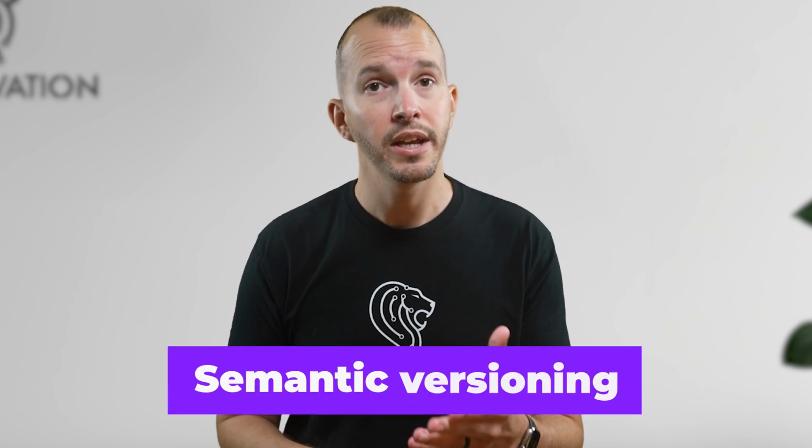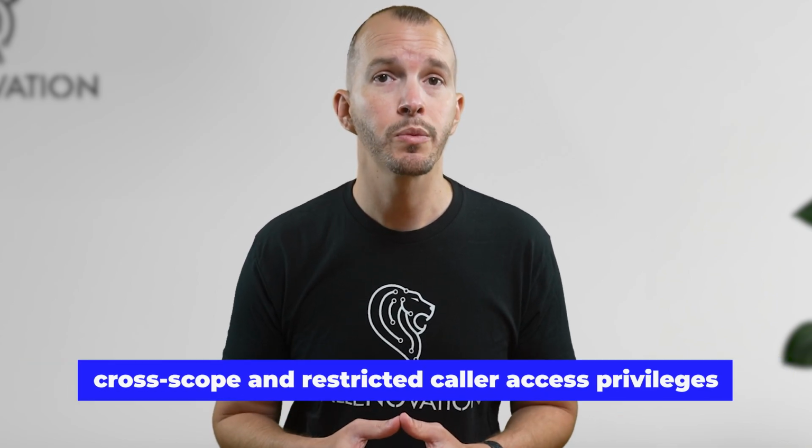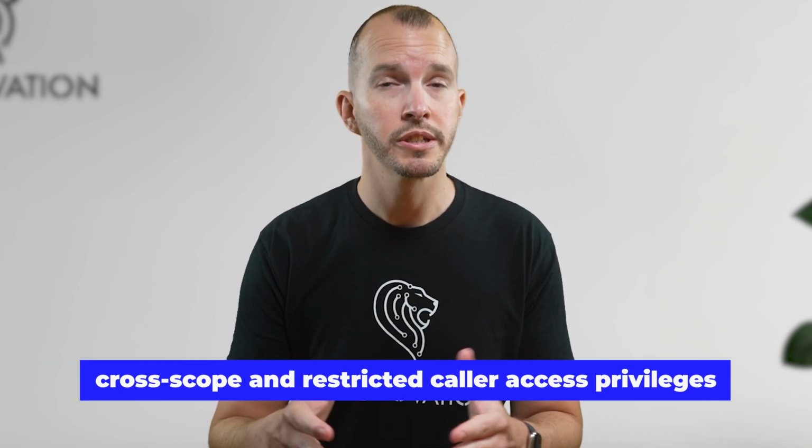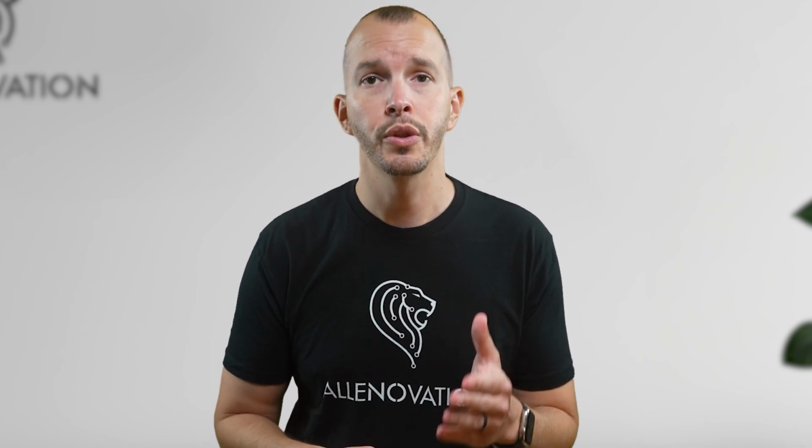Be aware of and use semantic versioning. Know how to work with cross-scope and restricted caller access privileges. Know how and why to sync your development with source control, and understanding App Engine licensing and normalizing the association of your custom tables to the appropriate subscription in subscription management.